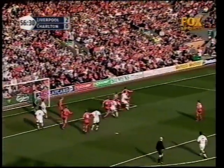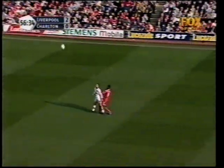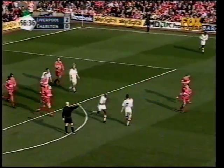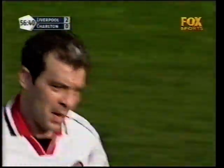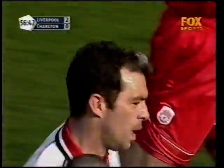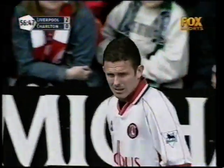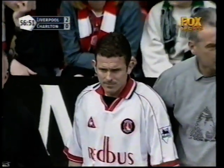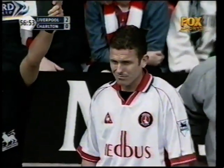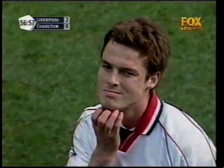Bart Williams with a corner. Away by the head of Carragher. The referee saw an infringement and gives Liverpool a free kick. Charlton are going to make their change now, and Mark Kinsella, who's played just once in the last 21 matches for his club, is coming on to take the place of young Scott Parker.